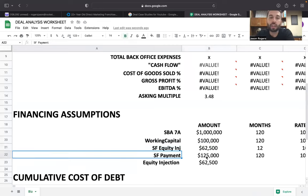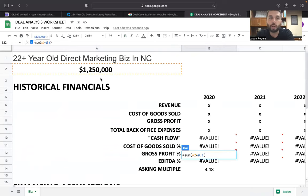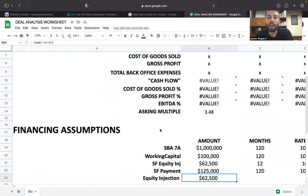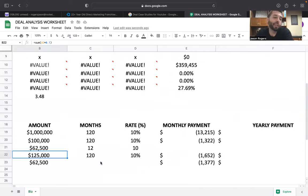And then I like to work in some seller finance. Here I said 10% of the purchase price. So the purchase price is 1.25 million. I'm saying, hey, 125 grand, we're going to pay you out over time. In this example, we're going to pay you out over 10 years, AKA 120 months, also at a 10% rate. And the monthly payment there is 1,600 and change.